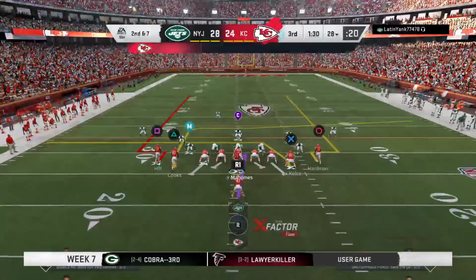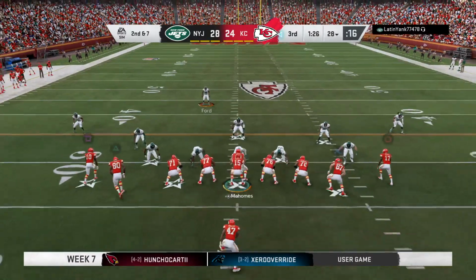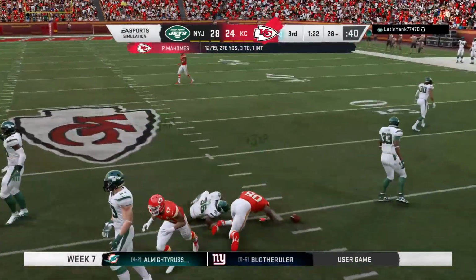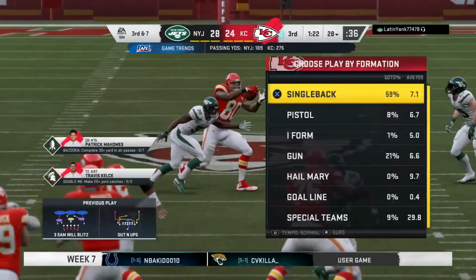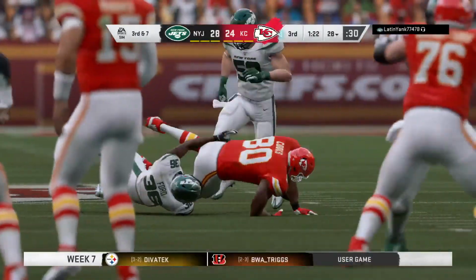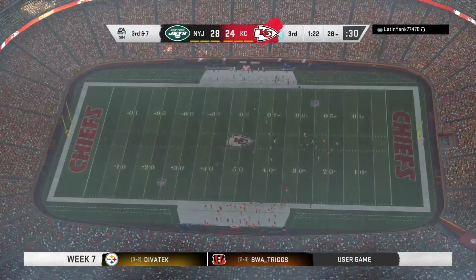Here's 2nd and 7 now from the 28. Looking to throw is Mahomes. And that'll be incomplete. Took a pretty good shot as he tried to pull that one in. Couldn't hang on, 3rd down. It's a lot of contact going on there, and in the end, unable to keep 2 hands on the football and bring it into his body. Everything looked pretty good until the finish.